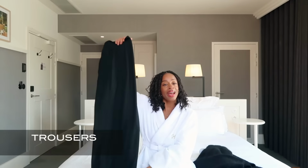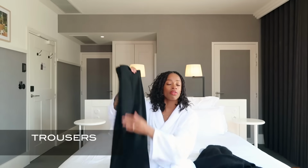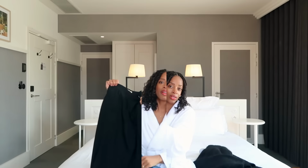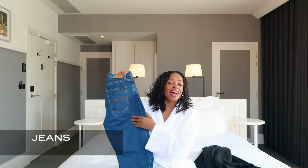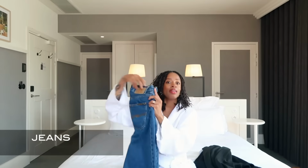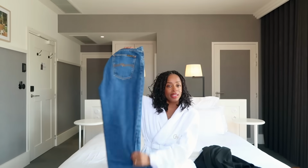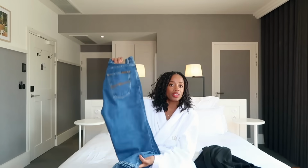For my bottoms, I have my black trousers. These are from Jerv Avenue, and they are a great pair of versatile trousers. And for my jeans, I have my Clean Eileen. They're sort of a 90s high-waisted jean, and they're a heavyweight denim, so really good for this weather that I'm in now.